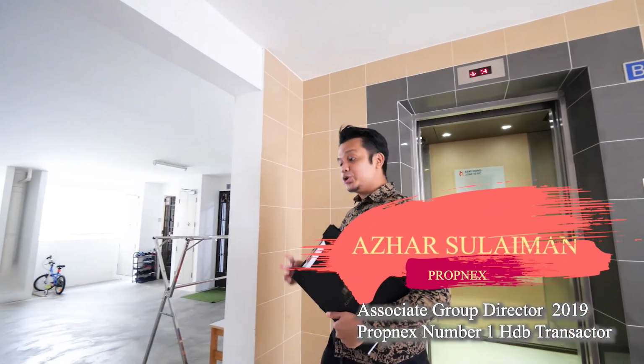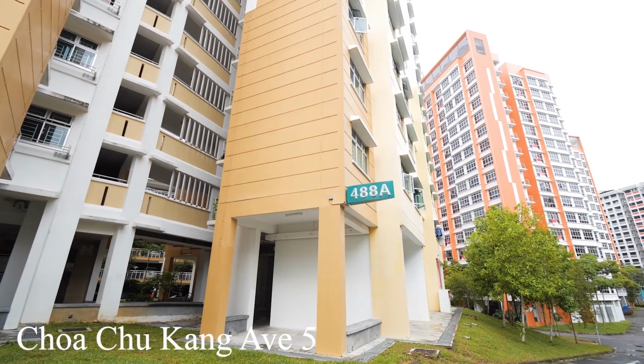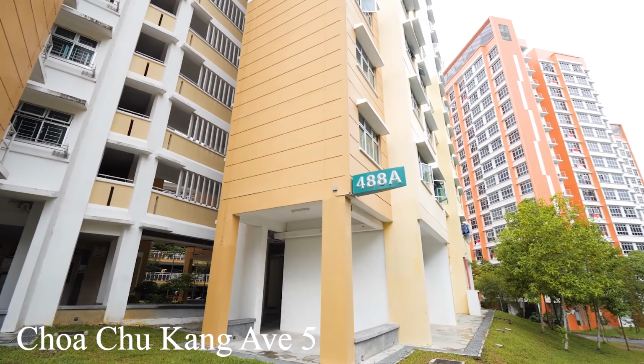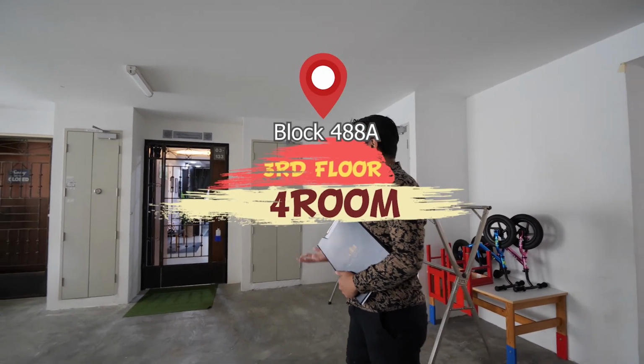So today I'm going to show you two houses. A 5 years old BTO flat. We are at block 488A Choa Chu Kang Avenue 5. So we are on the third floor, 4-room flat. Come, let's have a look.